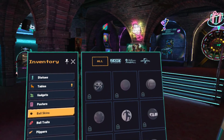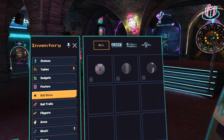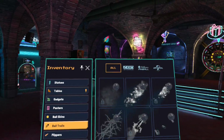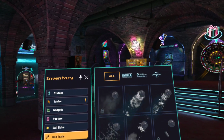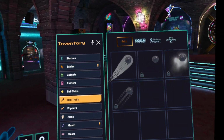Ball skins. So you can have different looks on the pinball. So far, I've got none open because I've only played a couple of games, but you see there's lots of different choices to choose from. Ball trails. So I haven't opened any of these, but you can open these up and you'll get a different look or different color to the trail. And then there's 3 pages of those. Oh, very cool.